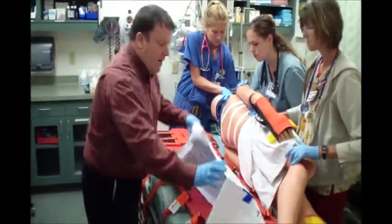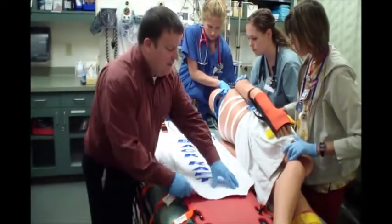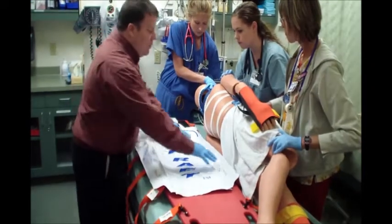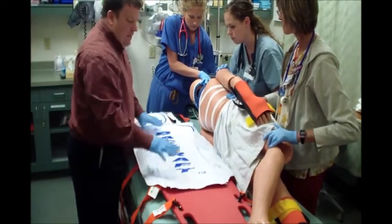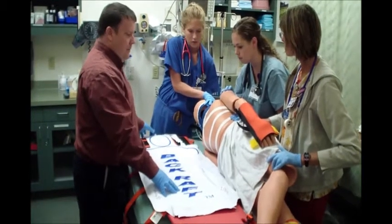Place the back raft on the board. You can use the loops at the top and the adhesive tape at the bottom if you want to. You don't necessarily need to. That's mainly for while the patient's being moved a lot. Inspect the back, see if there's any skin breakdown issues currently. The back raft is deflated at this moment. All right, roll them back down. 1, 2, 3.